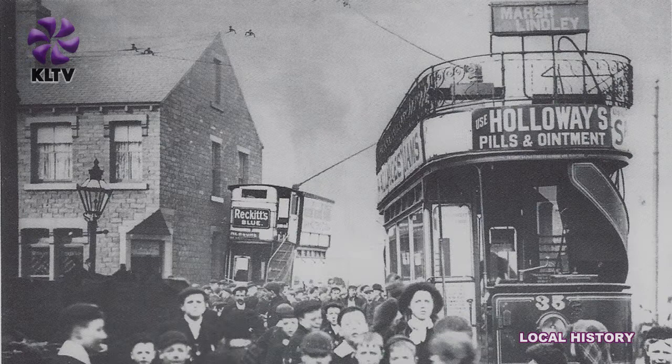On to the electrics now, and this is open top car 35 giving assistance to car 26 after it was derailed at the bottom of Newsome Road following a runaway incident. 26 was a car built by Milnes and was out of service for several months, having its roof replaced. 35 was a British Electric car build. See how many people it's attracted to the incident. There were lots of nosy folk in those days, you know.